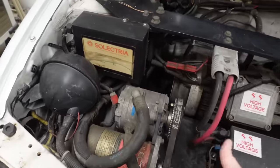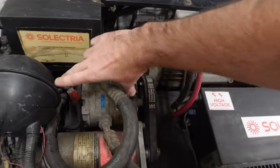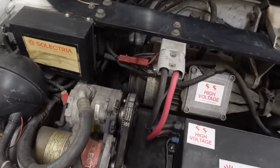Nowadays, as you know, we just run three phase right into the compressor. It's got two sides. The motor would be sitting here and the compressor would be sitting there, and you can have fully variable AC, and that's pretty much the best way to do AC in the entire world.